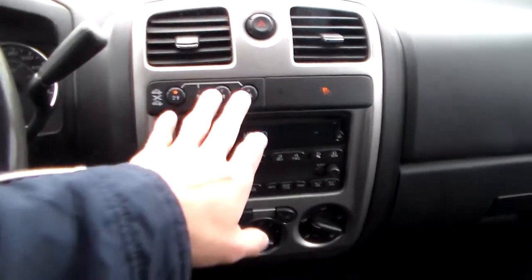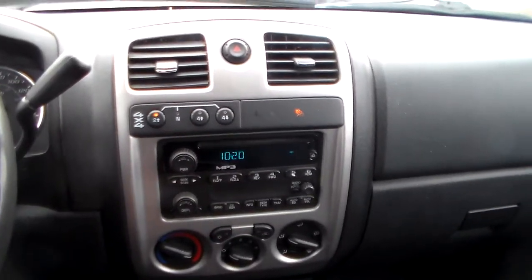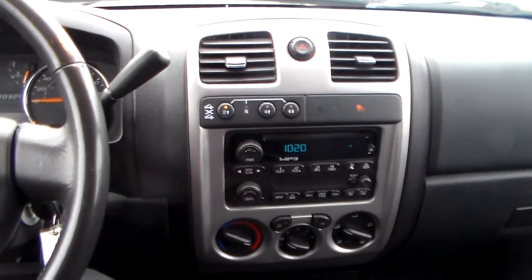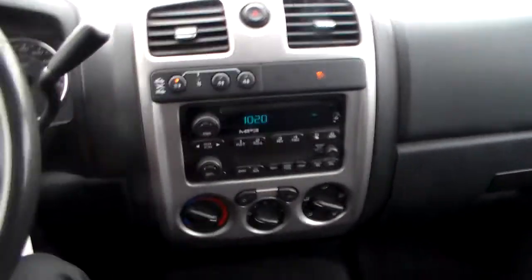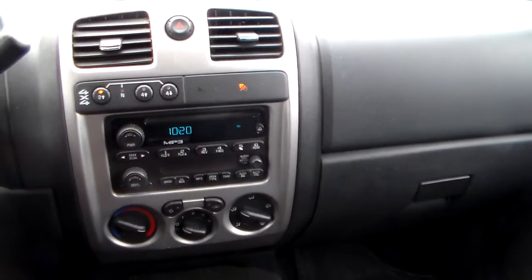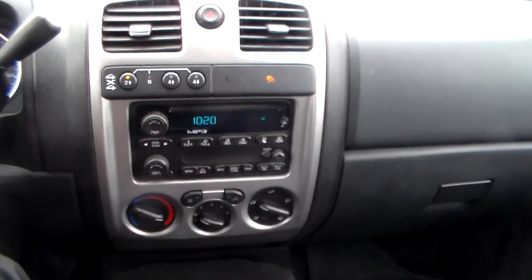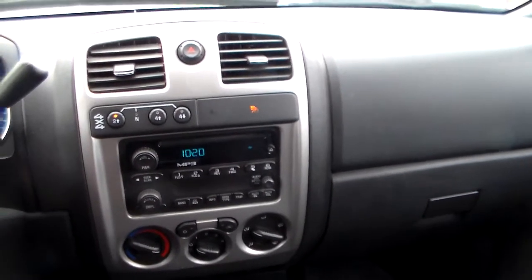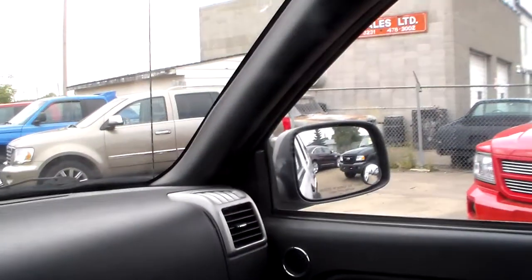You've got your 4x4 engage here, so 4x4 high and low. Low is just going to be if you're going through some muck and heavy snow or mud bogging or anything like that. Obviously, your air conditioning. I know you said you're going to be wanting to drive around with air conditioning since it is a work vehicle. Quite comfortable seats though. And it is the crew cab, power windows and locks, power mirrors. There's the little bubbles on the mirrors as well.